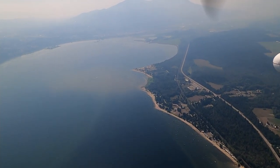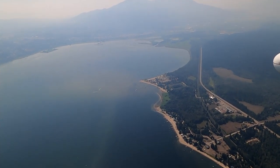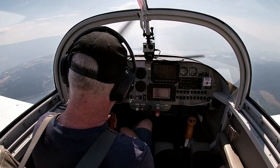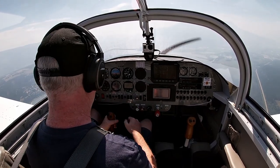Salmon Arm traffic, RV6 calls Zulu Victor Delta, 5 miles to the north. Overhead the field in 2 minutes for a wind check. Call Zulu Victor Delta. Having a terrible time. I replaced the rubber button covers on my push-to-talk switches, and they're really wobbly and floppy.